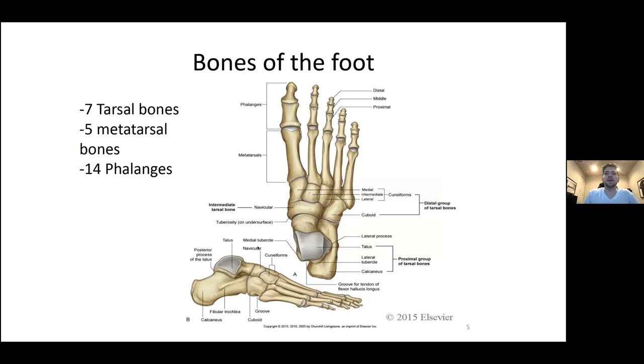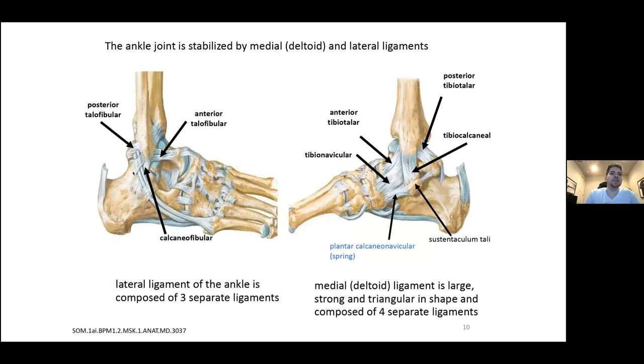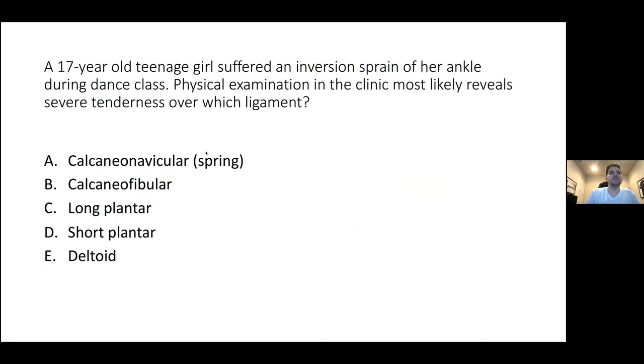All right, bones of the foot, right? You can see these here. This is kind of memorization, but we'll look at some of the clinical correlates. We've all sprained our ankle before, inversion, eversion. Classically, it's an inversion injury. Remember, if you invert your foot, you tend to tear or injure the outer aspects of the ligament. Okay, so we're going to look at a couple of those here. Try this one.